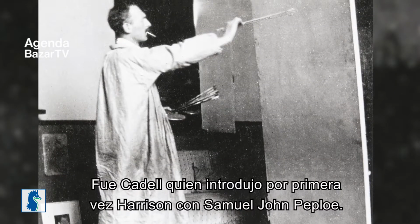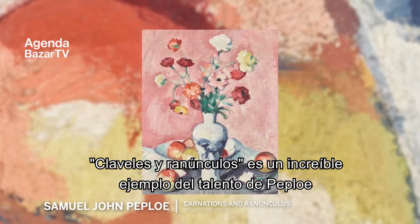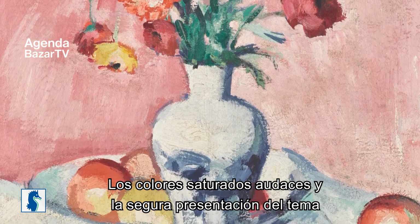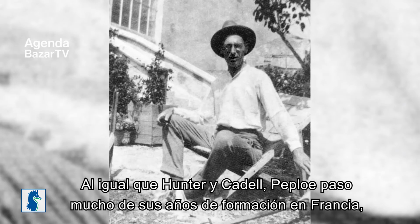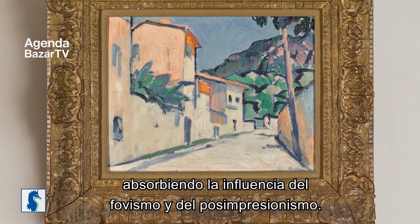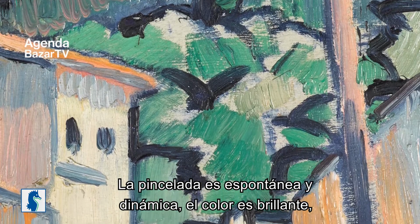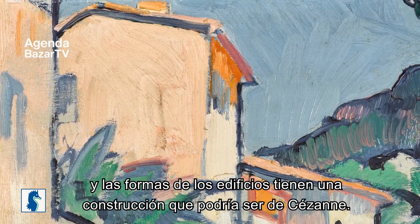It was Cadell that first introduced Harrison to Samuel John Peploe. Carnations and Ranunculus is an incredible example of Peploe's very best still life painting, dating from the early 1920s when Peploe was at the height of his artistic powers. The bold, saturated colours and confident presentation of the subject mark this out as a truly special work. Like Hunter and Cadell, Peploe spent much of his formative years in France, absorbing the influence of Fauvism and post-impressionism. A Street, Cassis was painted in 1913 and demonstrates Peploe's great love and connection with France. The brushwork is spontaneous and dynamic, the colours bright, and the forms of the buildings have an almost Cézanne-like construction.